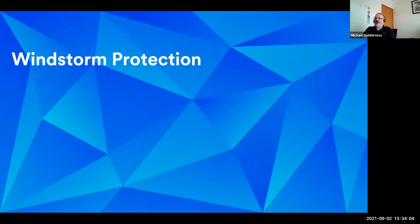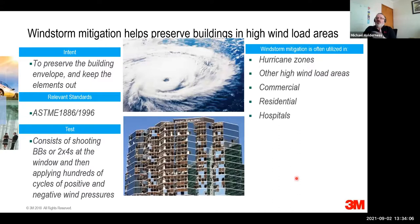Windstorm protection. The intent really is to preserve the building envelope and keep the elements out. We don't tend to have a windstorm standard. So this is an American ASTM standard, E1886 from 1996. So this basically says, we've got to protect these windows from being broken. The broken glass in this resort building is basically wind. The wind has come through and blown the windows in.